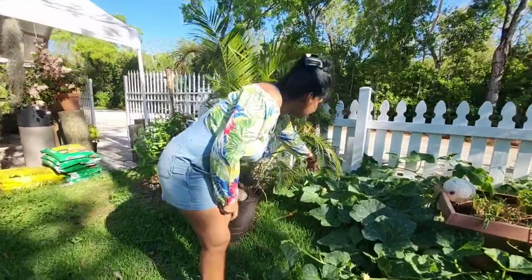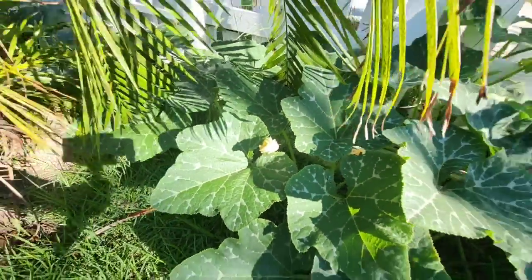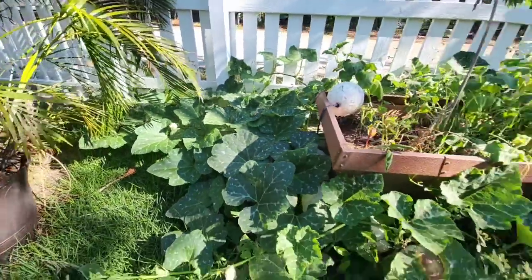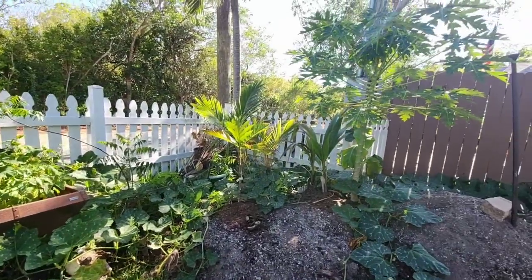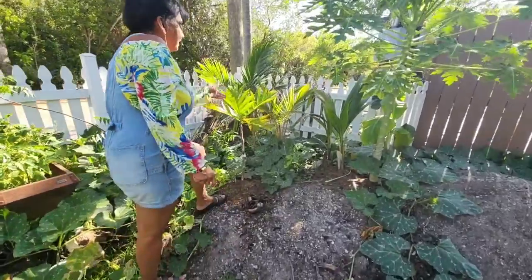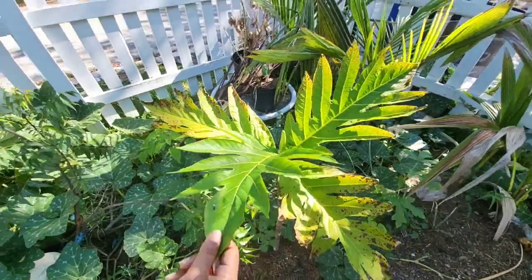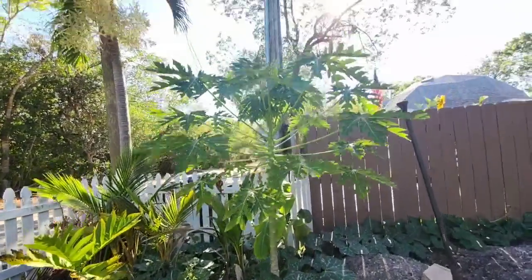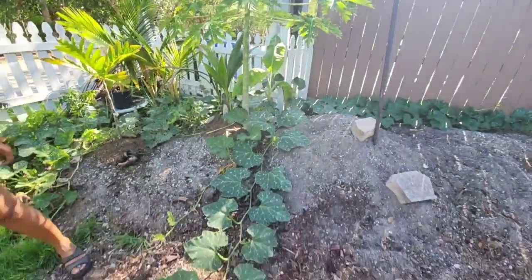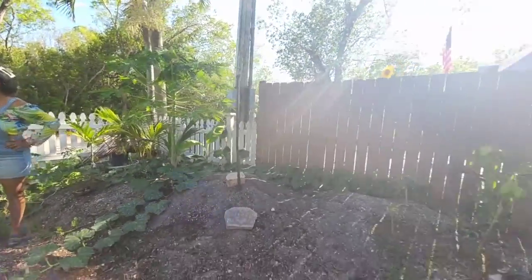You see these, they were big pieces too. Yeah, they ate them all up. So these guys are giving flowers, so hopefully they'll be giving some pumpkin. And check out my breadfruit plant. Look, it's giving a whole brand new leaf, and there's another one coming. That means it's catching. It's doing well. I'm happy. Papaya is doing well as well. Some avocado is over there trying to struggle.